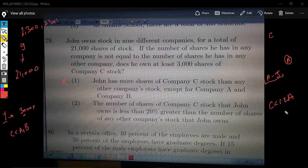So still you don't know, the average is around 2,300. Let's assume that the highest is around 2,400. 2,400 into 1.2 would be less than 2,900, you know. So C has something which is less than 3,000, but we don't know whether the highest is 2,400 only. If it is 2,400, then C has to be a maximum of 2,900, which leads to an answer of no, that none of the stocks here can be more than 3,000 in number.